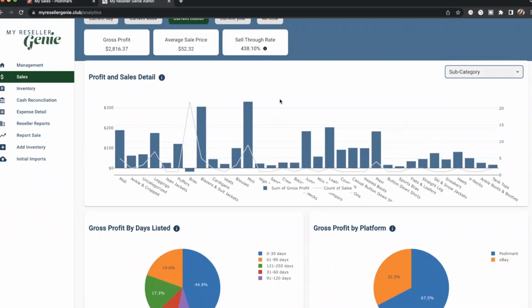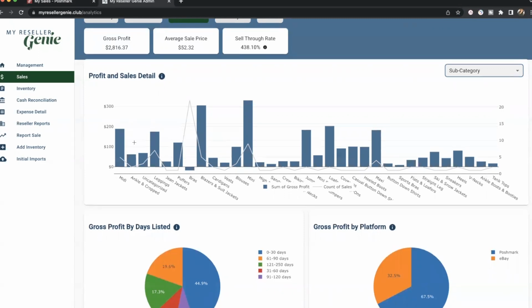Let's see which subcategories are performing well. And this screen can get a little overwhelming. So on this screen, we are seeing that mini dresses are doing really well. We've got blazers and jackets that are performing well, midi dresses, leggings, jumpsuits, loafers, and maxi. And what's this one? Puffer jackets. I sold a puffer jacket.